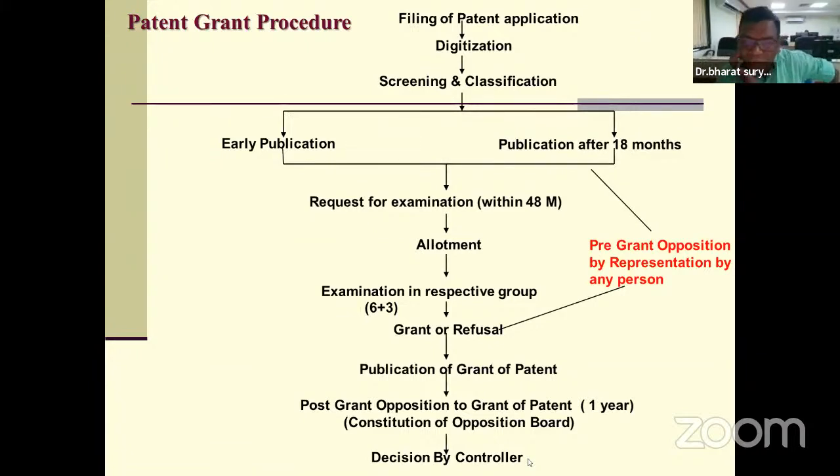Once the opposition is filed, we constitute an opposition board inside the office. It has three officers: one is the chairman and the other two are members of the board. They give the recommendation on the opposition. Once the recommendation is given by that board, the opponent's grounds which were issued in the office are forwarded to the applicant. The applicant will give a reply on each ground within 2 months to the office. Again, the applicant's reply is forwarded to the opponent, and the opponent again gives a reply on that.